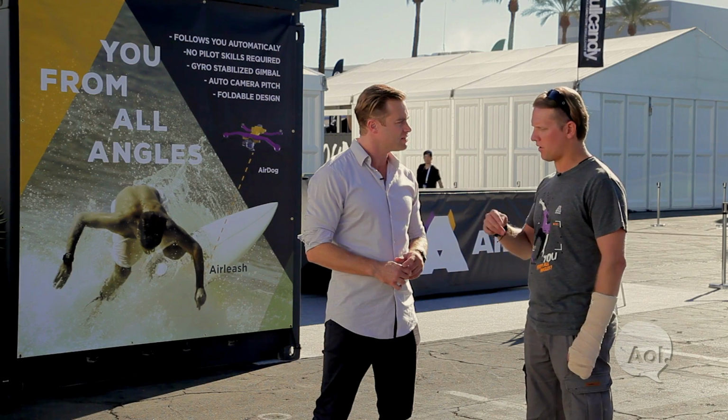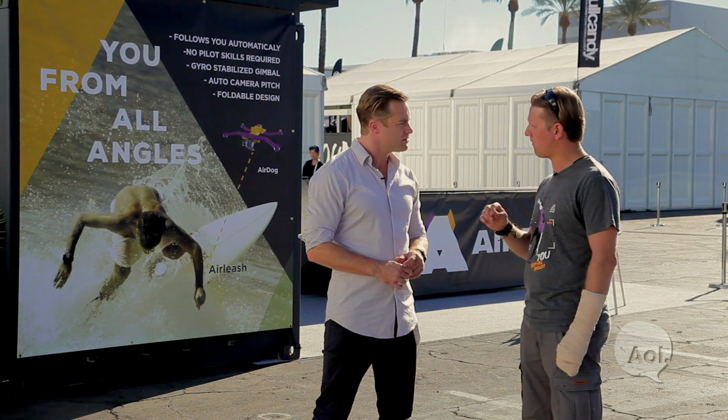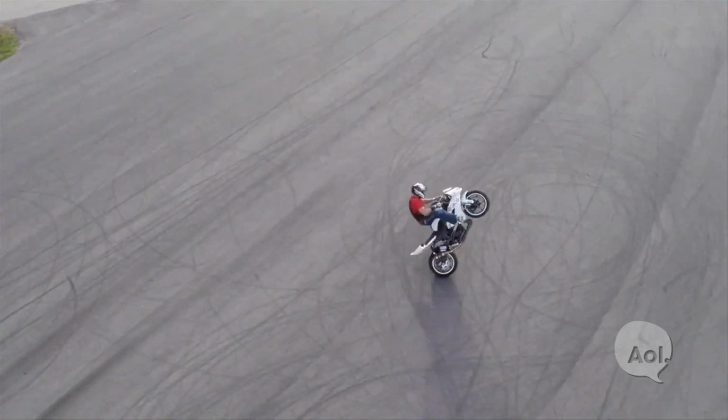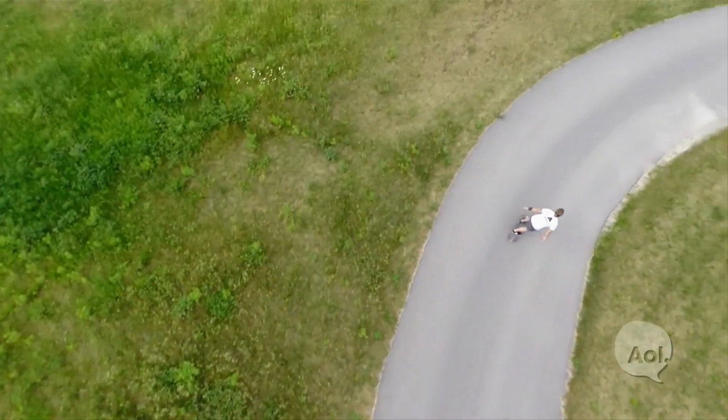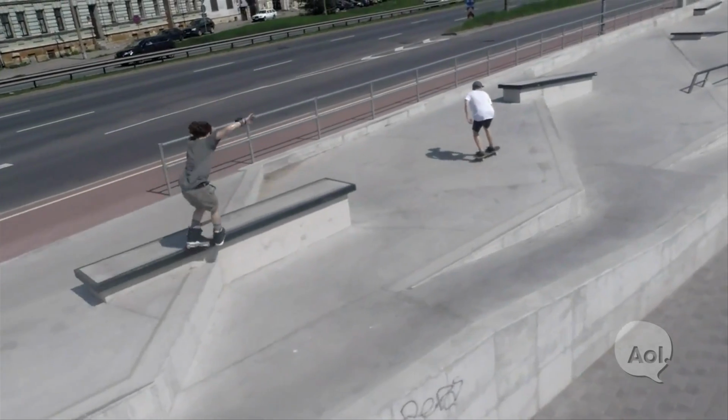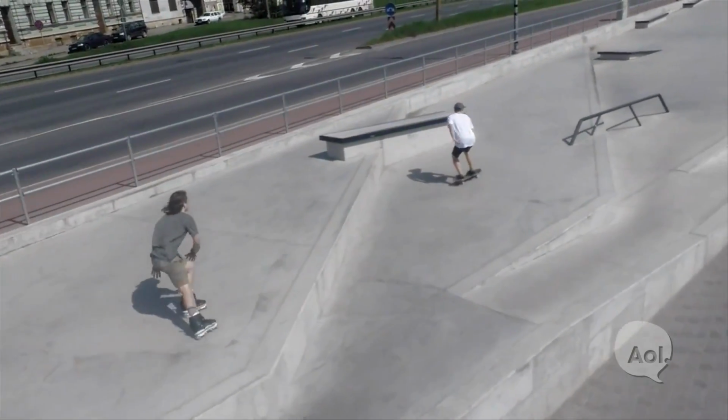One very important feature that we will be supplying with already the first version of the drone is the no-fly zone mapping. So you can mark in your smartphone a building, trees, your motocross track, or any location where you're doing something, and the drone will know that it must not pass the boundaries of that area, because there's an obstacle or whatever else might be there.